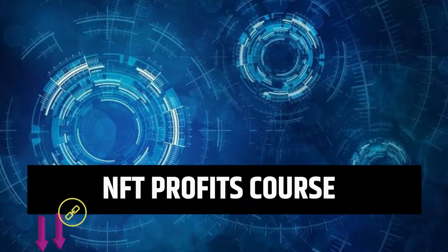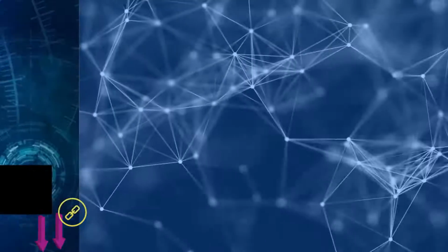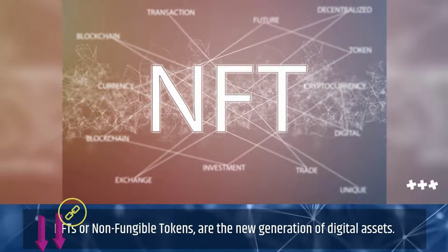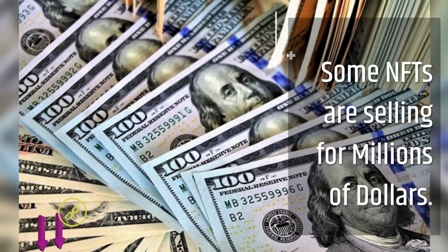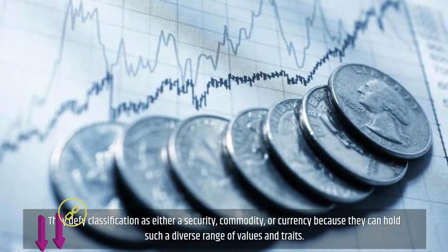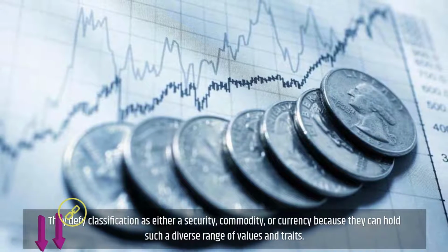Welcome to the NFT Profits course. NFTs, or non-fungible tokens, are the new generation of digital assets. They are a hot commodity and becoming hotter. Some NFTs are even selling for millions of dollars. They defy classification as either a security, commodity, or currency because they can hold such a diverse range of values and traits.